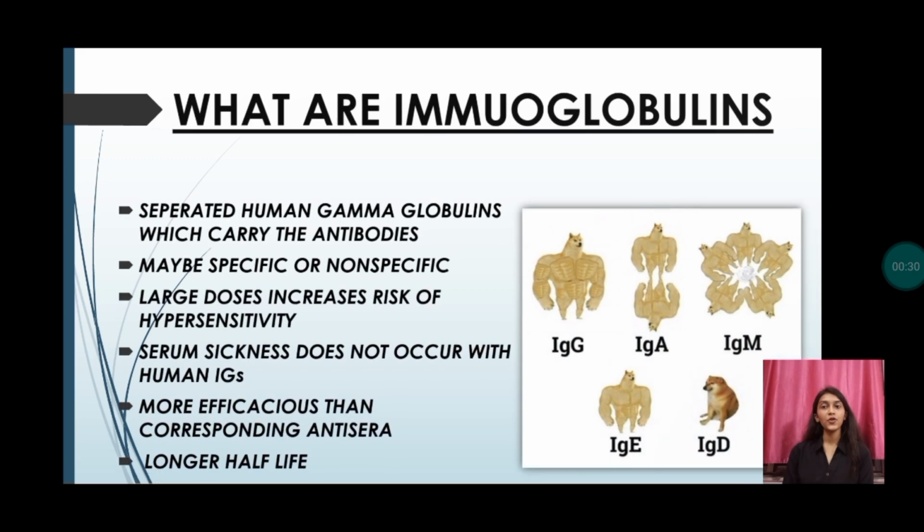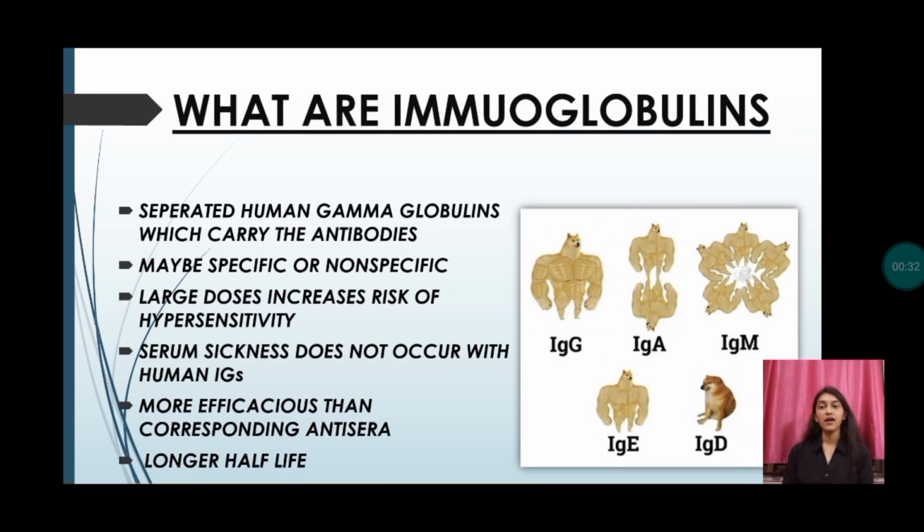Let's see what immunoglobulins are. These are blood proteins which carry certain antibodies. These may be specific or non-specific. Specific means these have a high titer of antibodies against a particular disease. If we administer immunoglobulins in large doses, then there is a risk of hypersensitivity reactions.